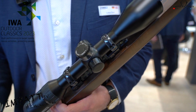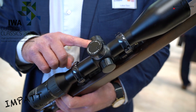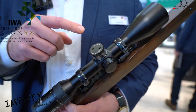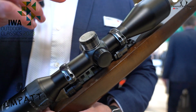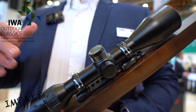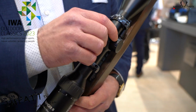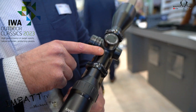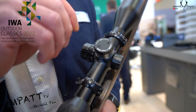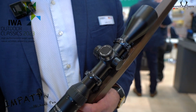Then we have here a ballistic turret, which is made with four different rings. So if you sight it in, you can sight your first ring on, let's say, 100 meters, the second one on 150 meters, third one 200, fourth one 250 meters. So no matter the distance, you measure the distance or you know the distance and you just go on to the next ring. There are numbers on the ring, from 1 to 4, which makes it pretty easy, so you don't have to count clicks anymore. You can just easily adjust the turret to the distance.